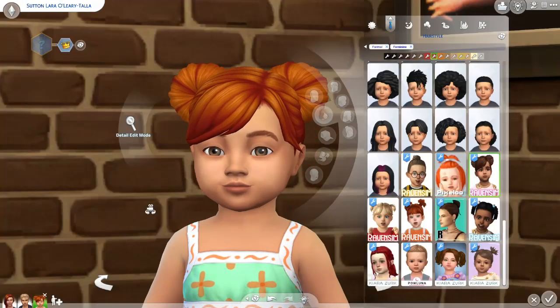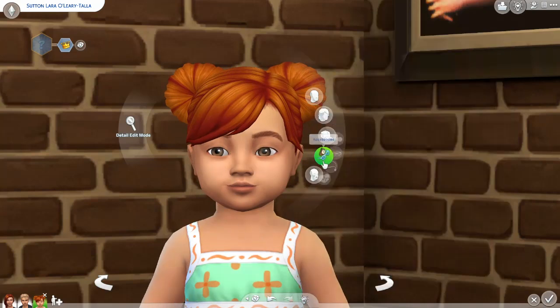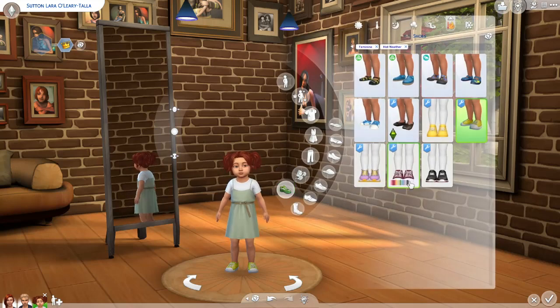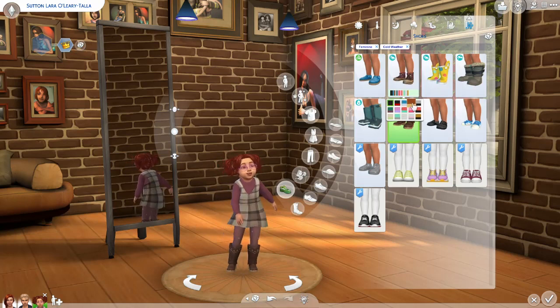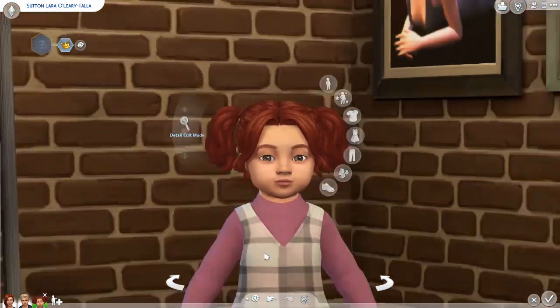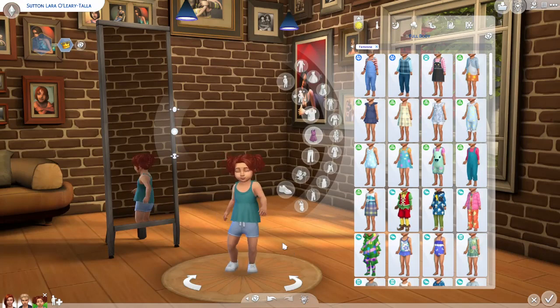Y'all, I don't know if it's the red hair or what, but I am just obsessed with this little kid. Oh my gosh, look at this little dress. I can't. Oh my gosh, with the little cowgirl boots. Stop. So cute. That was cute, but I think I like these better. And of course, let's take off the glasses. I don't think we need those. But oh my gosh, she's so stinking cute.